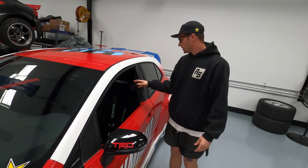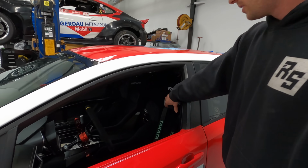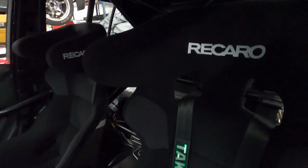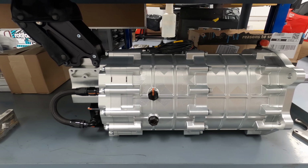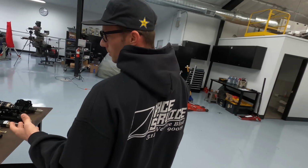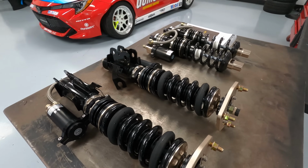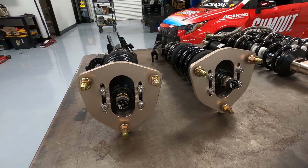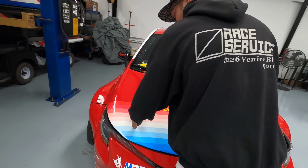We changed the seating position, obviously, for my liking. We got the new Recaro SPA seats in here. We got a Skinny Boy and then the XL for the passenger side. We're gonna be changing it to a sequential transmission, which isn't in at the moment. The brand new BC Racing ER series, these are double adjustable. They're not in a car yet, obviously, but this is what we will be installing on a car soon before we go testing. Hopefully that happens soon. Get to the business side.